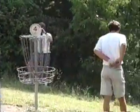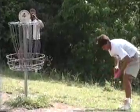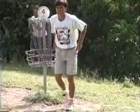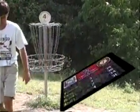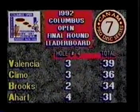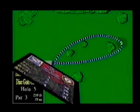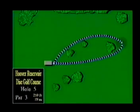And Steve Valencia will maintain his 3-stroke lead after 4 holes in our 9-hole playoff here at the 1992 Columbus Open. Let's take a look at the scores after 4 holes. Valencia and Climo with pars. Brooks with another birdie. Ahart takes the bogey.